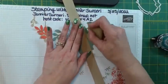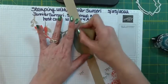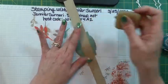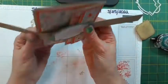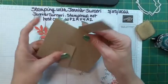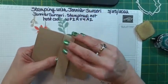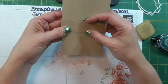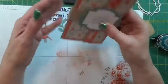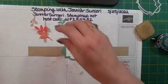And shouldn't my sentiment cover the seam? Yeah, I guess it could. I've kind of done it where I meet them and I just, it could. I've just done it this way. And since it's the same color, you won't really notice it, but you could do it that way. It's totally up to you.